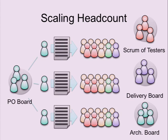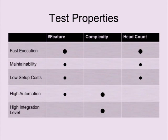Okay, this is, I think, the only way you can actually scale headcount in an Agile process. So don't try to put too many people in a single team. Just start splitting teams if they grow beyond 10 persons per team. At some time we had teams of about 5 people, which worked quite well.